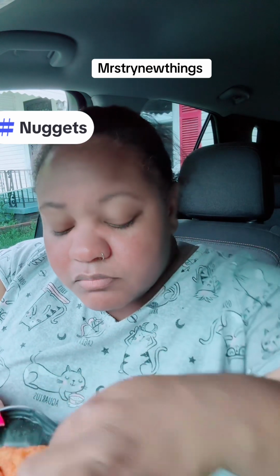Okay. Me personally, if you know me, you know me. I love sauce, but the buffalo stands out with the chicken nugget. Okay, so the garlic parmesan out of 5 is a 2. The buffalo out of 5 is a 3. But the buffalo matches more with the chicken nugget than the garlic parmesan.